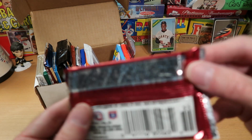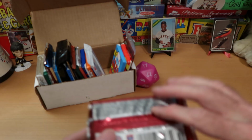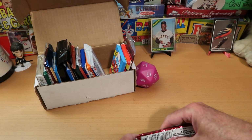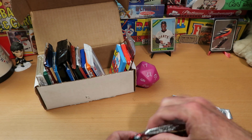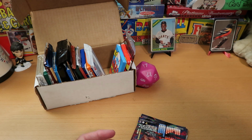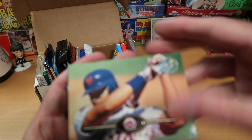Tons of other inserts. You can see them listed here. I don't know if my camera will zoom in and focus on that enough for you to read them, and it doesn't really matter anyway. But in any event, there's all kinds of fun to be had in this Stadium Club pack. So let's see what we can get here out of 1995 Stadium Club. I don't think I've ever opened one of these on the channel, so I always love to put packs in there that you maybe have never seen get ripped on YouTube, and this is one of those.